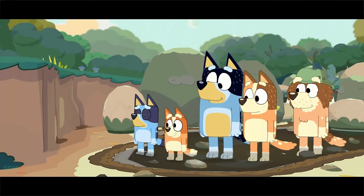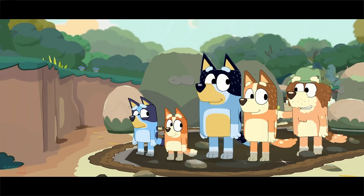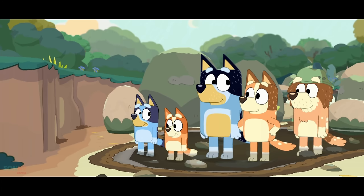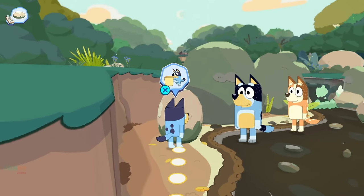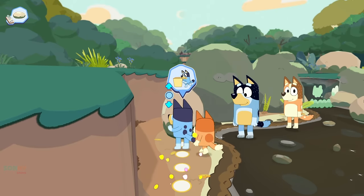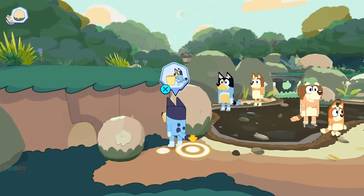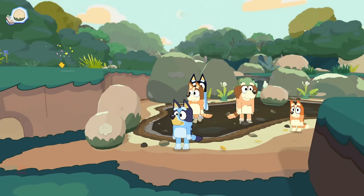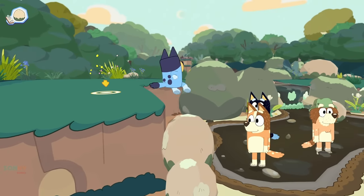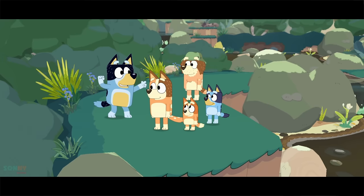Up there! Dad, it's too high! There are some rocks here. You can move them to make steps. Good idea, Dad. Come on, kids, let's go do it. We did it. Where to now, Bandit? This way, come on.